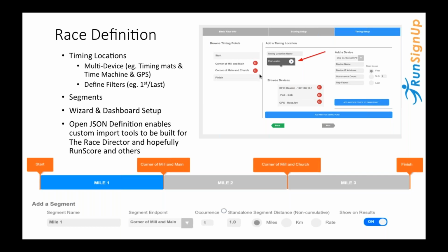And one of the reasons we're doing that is that you define all this stuff today in Race Director. And what we want to do is make it easy for us to write some code that takes the definition of a race in Race Director and redefines it to the definition that makes up RaceDay Scoring. And we're hoping that other people might want to do that as well in the future.